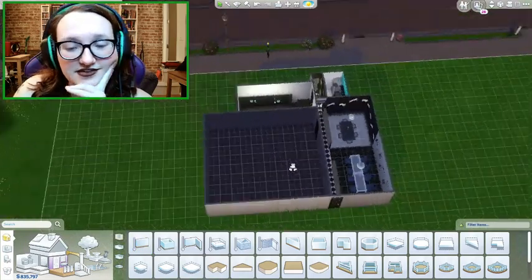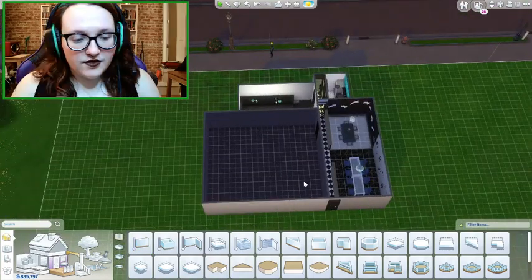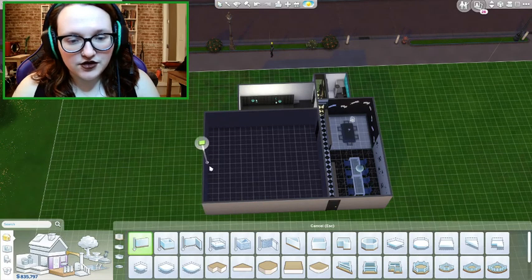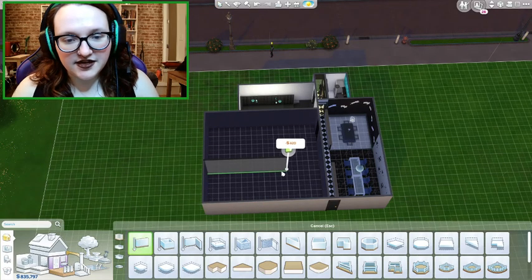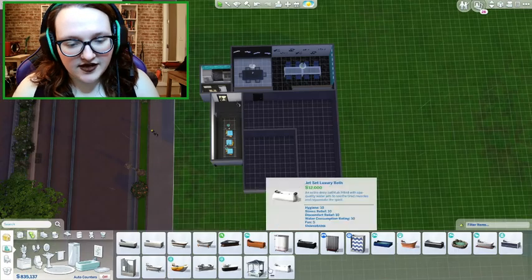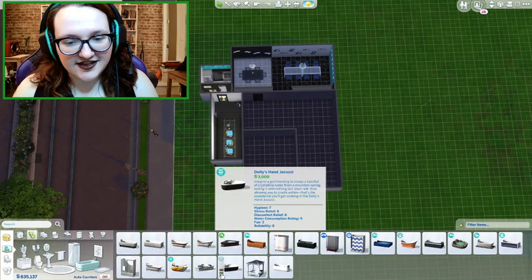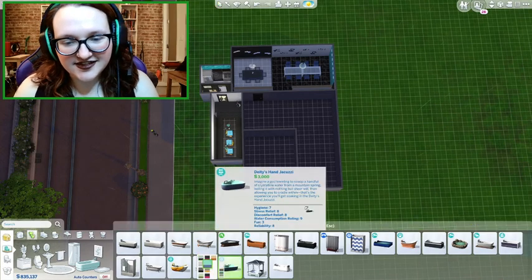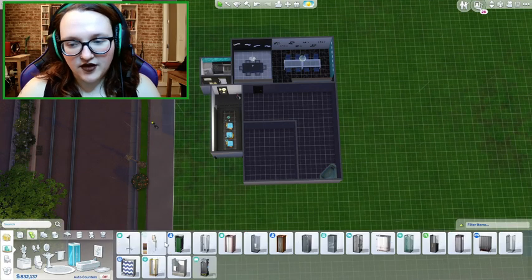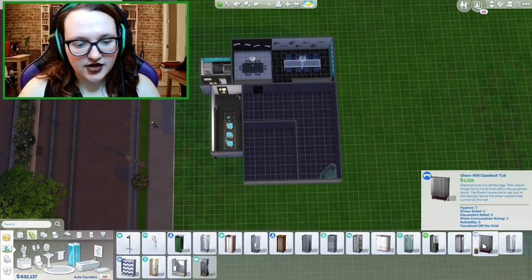I don't even know what to do with this. Okay, I think a good idea would be to turn part of this into, like, a wardrobe. So maybe this right here will be, like, a wardrobe dressing area. And then we could have a nice jacuzzi corner tub. Taking the teal. We could have a shower, though, obviously. We have more than enough room for a standalone shower.